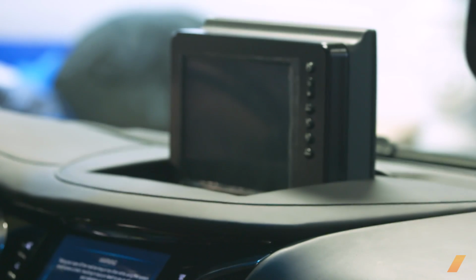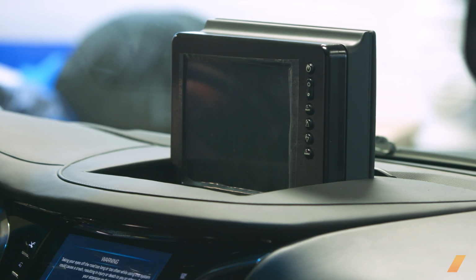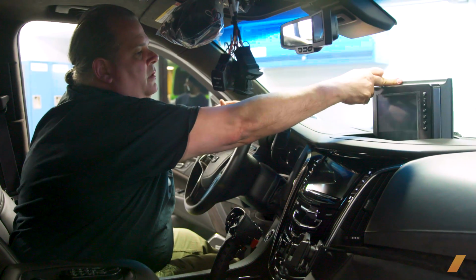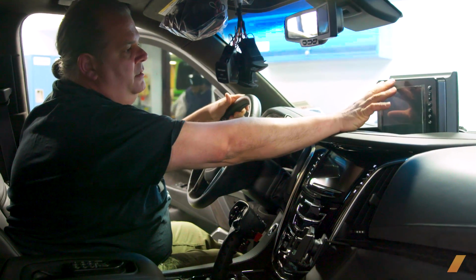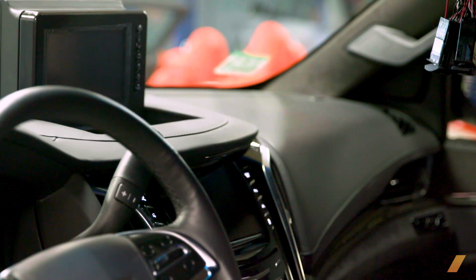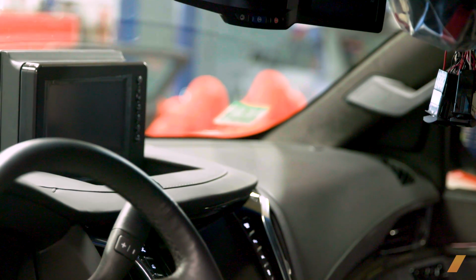The FLIR has its own monitor, and we made it so it comes right out of the dash. And this is, again, a mil-spec monitor that's really tuned perfectly for the output of the FLIR camera.